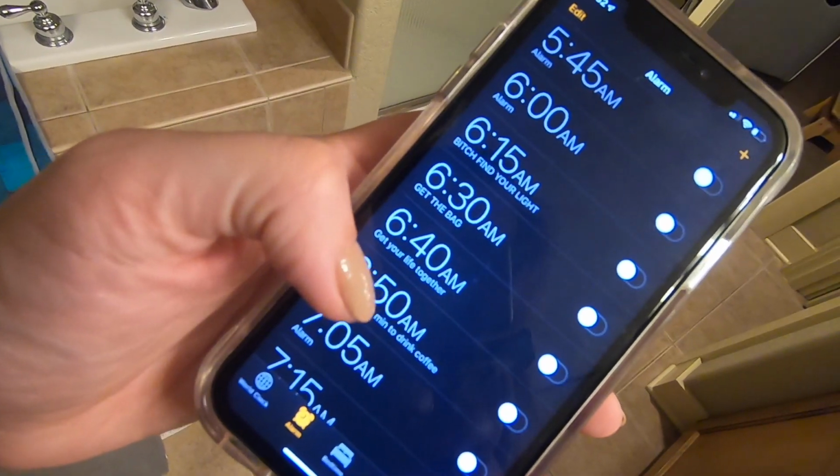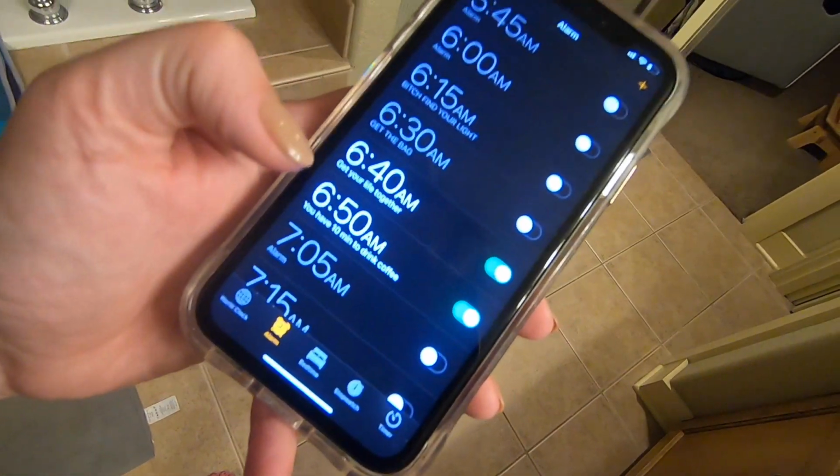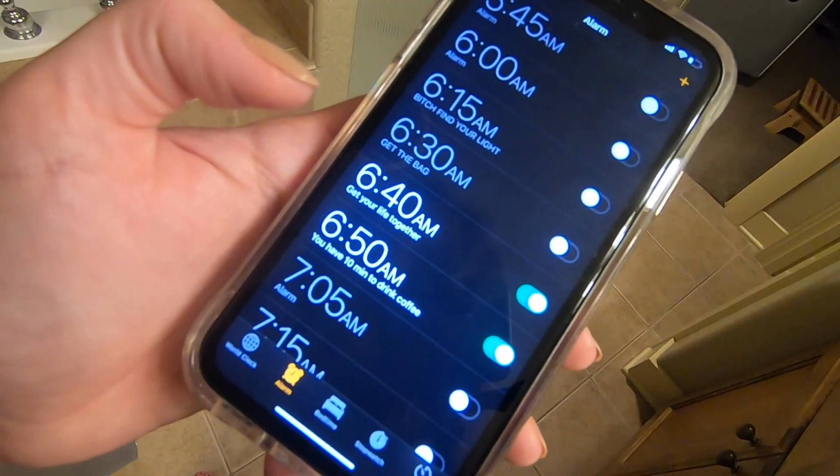And now I am setting my alarm. I'm going to set one for 6:40 and 6:50. I remind myself at 6:50, I have about 10 minutes to drink coffee. I don't like drinking coffee within an hour of running.